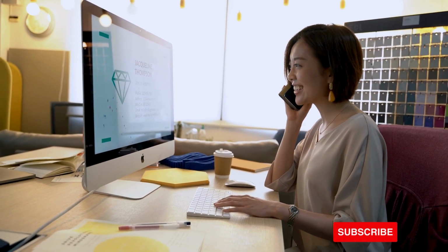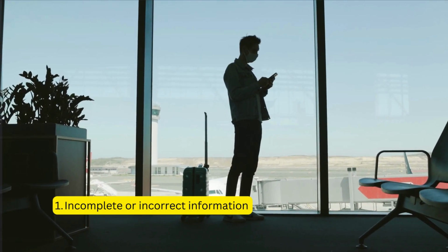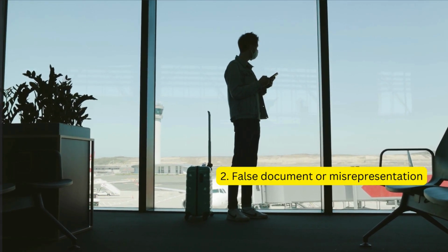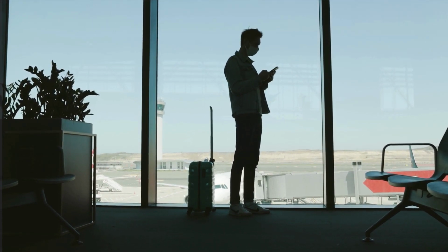1. Incomplete or incorrect information. This is one of the most common reasons for visa denial. It's crucial to provide complete and accurate information in your application. Any missing or incorrect information can lead to rejection. 2. False documents or misrepresentation. If you attempt to present false documents, or misrepresent any information, your visa will likely be denied.